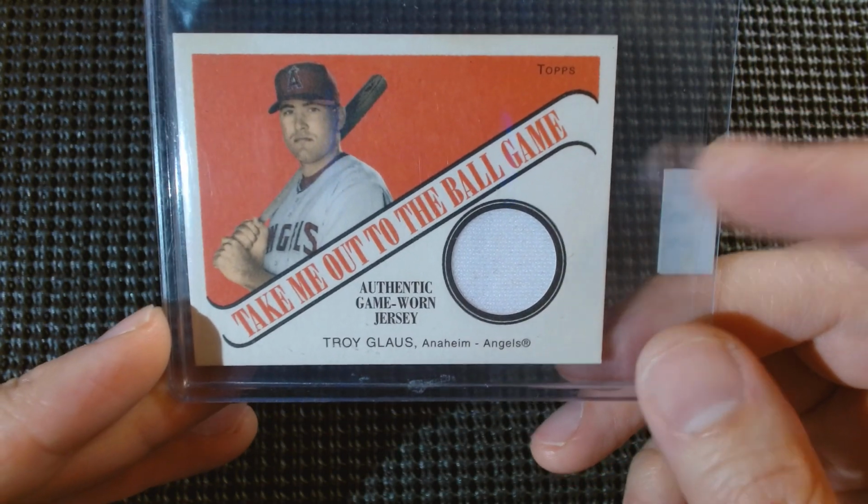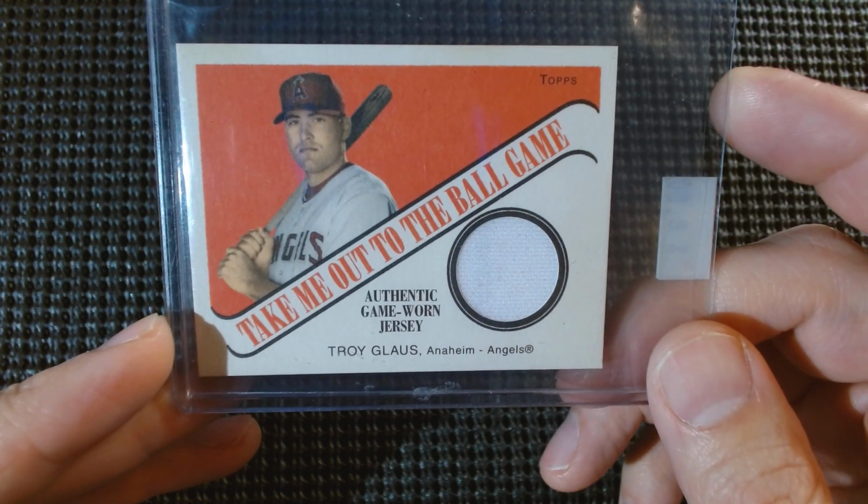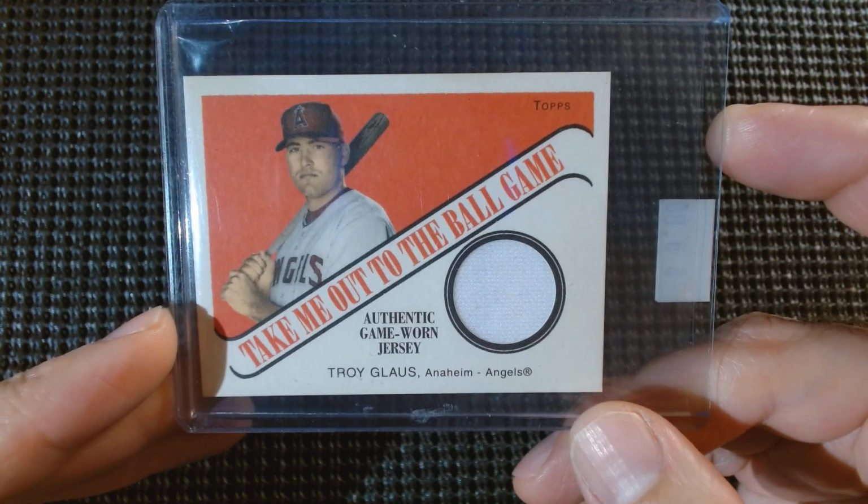See, it's not just Allen Ginter. I like other old style classic baseball cards, and that qualifies in my book as an old style. So that's sweet. I'm happy to add that to my collection. All right, the next.